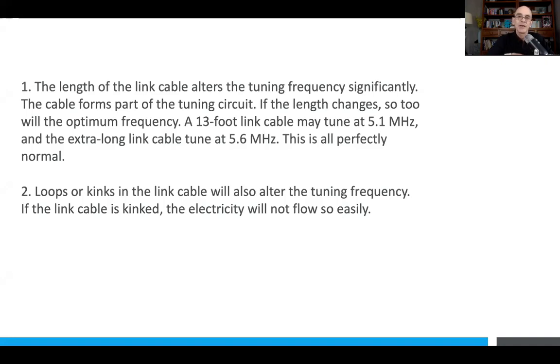A 13-foot link cable might tune at 5.1 megahertz, but when it's made longer, it could tune at 5.6 megahertz. Now, this example wasn't actually arbitrary. We did this in the office. We got a 16-foot link cable, and then we put the very, very long cable on and saw how much it changed. And each time it changed, we measured with our oscilloscope and other laboratory instruments, and it was the perfect frequency. Nothing was wrong. The link cable just changed that frequency. If you've got any kinks, loops, or kinks in the cable, that will also alter the frequency. The electricity doesn't flow quite so easily through the cable if it's got any sort of loops. So we recommend no loops, please.